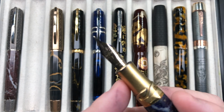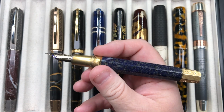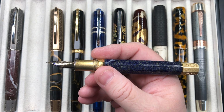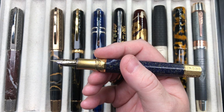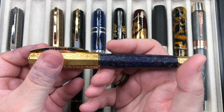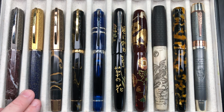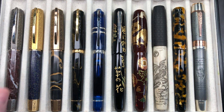And then you have a medium 18 karat gold nib. This is a new style 18 karat gold nib from Visconti, and this writes very, very nicely. Again, it's a single reservoir power vac filler, but I do like it. I like it a lot.